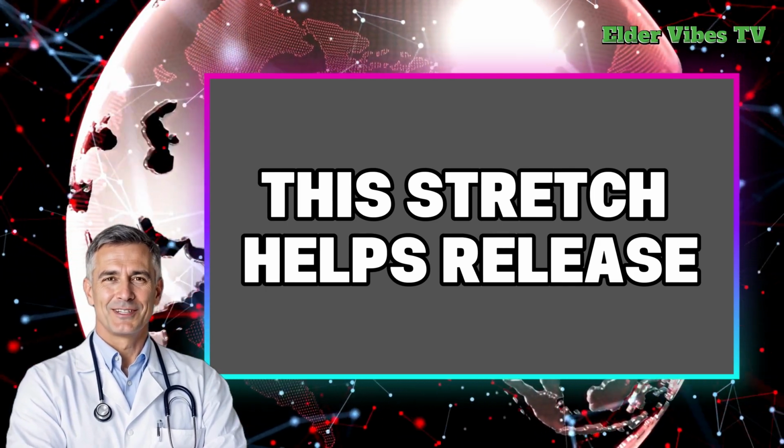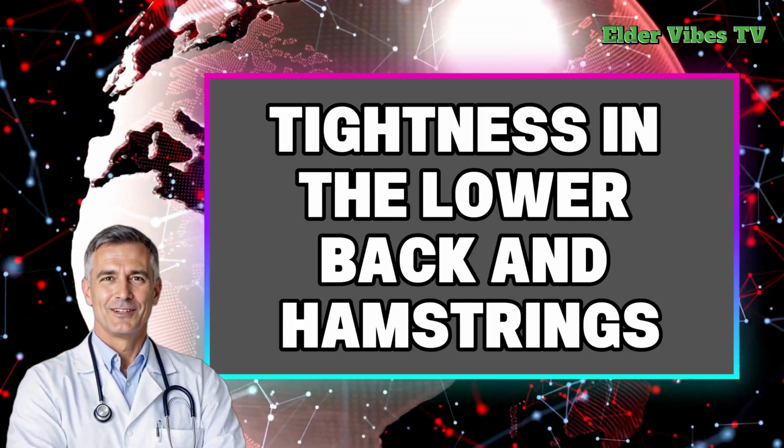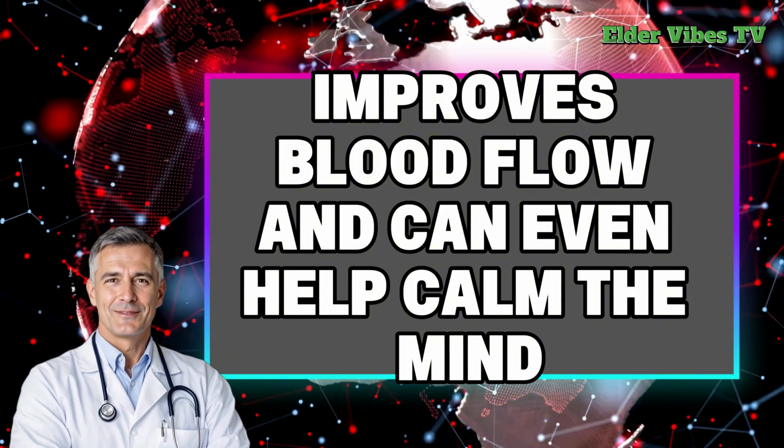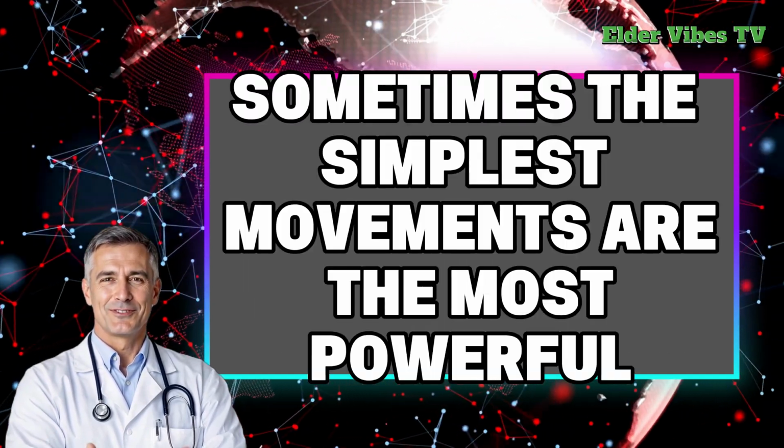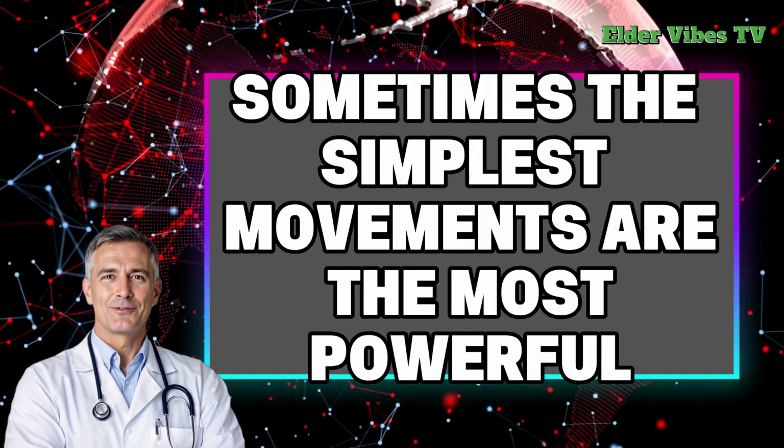This stretch helps release tightness in the lower back and hamstrings, improves blood flow, and can even help calm the mind. Take a few deep breaths here and enjoy the stillness. Sometimes the simplest movements are the most powerful.